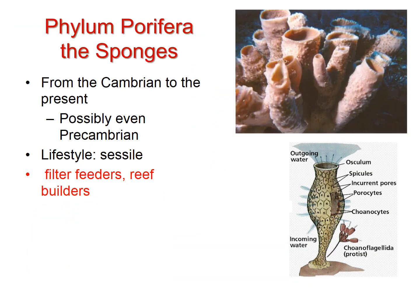The second phylum that we consider is the one of the Porifera, better known as the sponges. Sponges have been some of the most successful animals in the history of Earth. They've been around since the Cambrian and possibly even earlier, as some of the most recent evidence in fossilization studies are showing us. Their lifestyle, like the one of the bryozoan, is sessile. It means that they don't go anywhere.